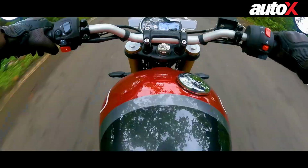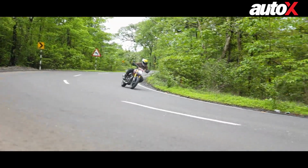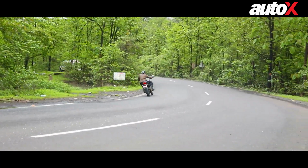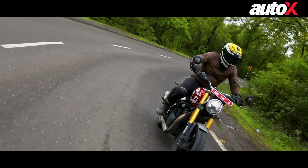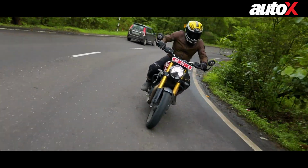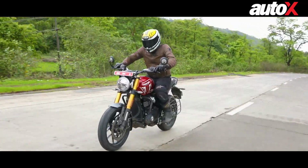It's rock solid. The wide handlebar gives more leverage, and thanks to its short wheelbase, the Speed 400 is a quick turning motorcycle. The stability is phenomenal, and the balance is such that you can do mid corner corrections and it won't upset the motorcycle at all. The grip from the Apollo H1 tires is remarkable as well. They aren't a compromise in any way, if you're wondering.